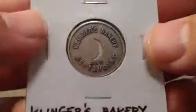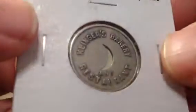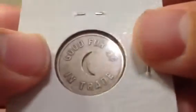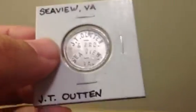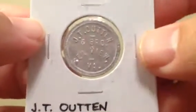And let's see, we've got a couple more here for you to look at. Here's one from Washington State for Klinger's Bakery and Restaurant. That's in Port Townsend, Washington. Okay, this one has a die cut of a moon right in the middle, which is pretty neat. And let's see, the good for is 5 cents in this one. The good for tokens during the early 20th century are extremely affordable. You could get them for as little as $1 or $2, and they go up from there. Usually you don't see a whole lot of them that reach $1,000.